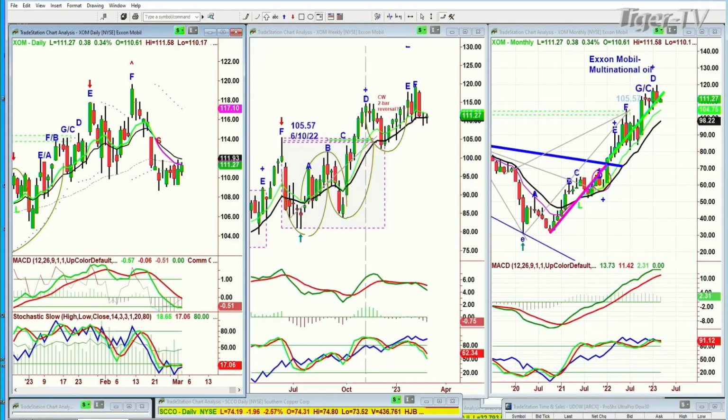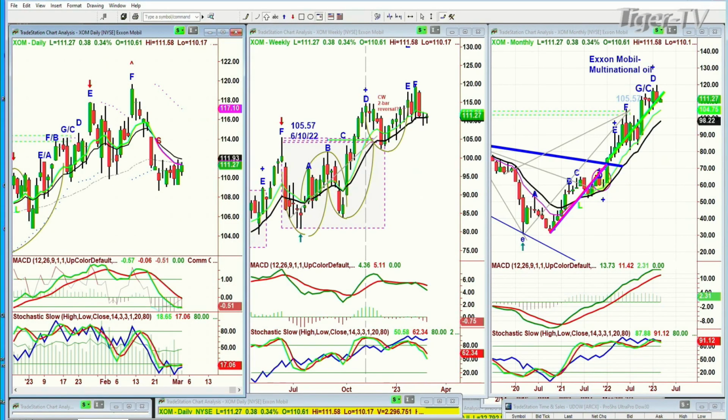Every time I think it's looking toppy, away she goes to higher places. You remember, people were talking about Exxon like that as well. And then I said, no, everything I'm looking at says Exxon is not really a shorting stock, unless it's a real quick trade. It's holding beautifully, but I think it's getting very toppy in the 114 to maybe even 120 area. And look, there it is.